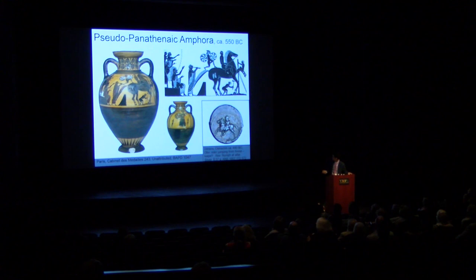But it reminds one a little bit of one of the coins that Uta showed earlier. This is from Himera, and it shows a guy jumping off of a horse, which is probably that event called the kalpe, where you ride on your horse part of the time and then you jump off and you trot alongside him for the rest of the race. So perhaps that's what we see here.